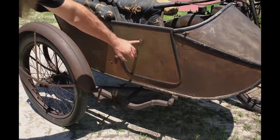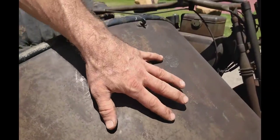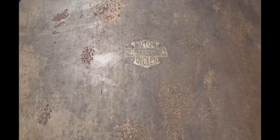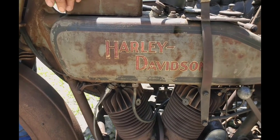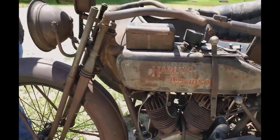There's the Harley bar and shield, 2 places on the sidecar, 1 here on the door, 1 way up front here, and this one's as clear as day. The paint on the gas tank is like none other. It's just as remarkable as it gets. So that gray just really pops, and for something to be 104 years old and to be in as good a condition as this thing is just really remarkable.